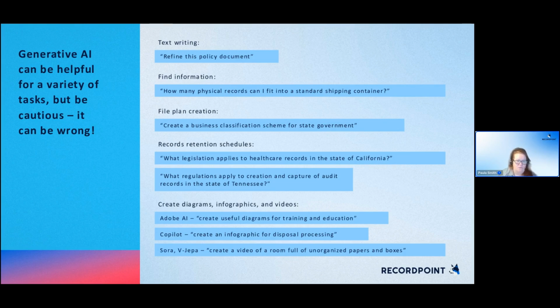Likewise, it can be really helpful for your records retention schedules. So when we're trying to put together those schedules, one of the challenges that we often have is convincing people why this is needed. So why we can't just use 7 years for everything, where that 7-year thing even came from. So I will put in questions, for example, that says, okay, what legislation applies to healthcare records in the state of California? What legislation applies to finance records in the state of Texas? What regulations apply to the creation and capture of audit records in the state of Tennessee?